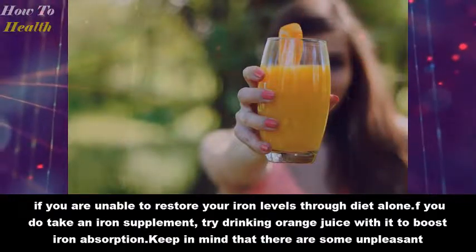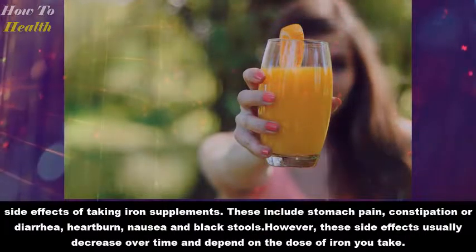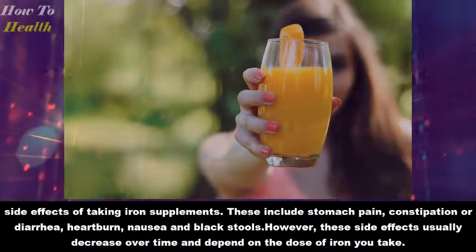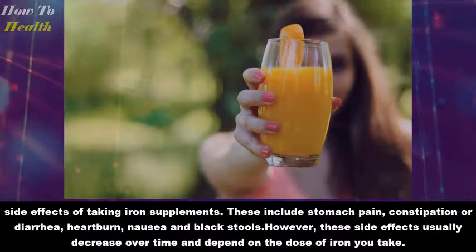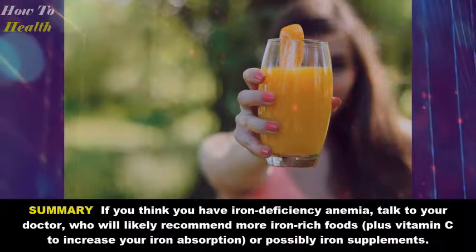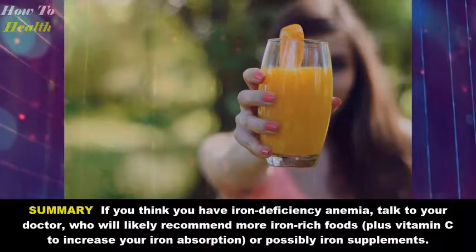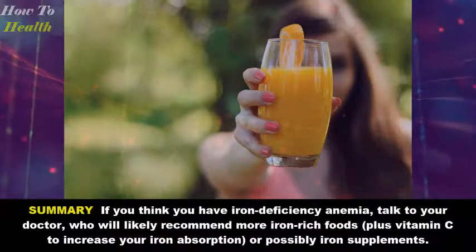Keep in mind that there are some unpleasant side effects of taking iron supplements. These include stomach pain, constipation or diarrhea, heartburn, nausea and black stools. However, these side effects usually decrease over time and depend on the dose of iron you take. Summary: if you think you have iron deficiency anemia, talk to your doctor, who will likely recommend more iron-rich foods, plus vitamin C to increase your iron absorption, or possibly iron supplements.